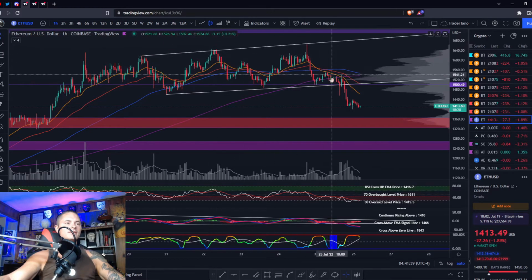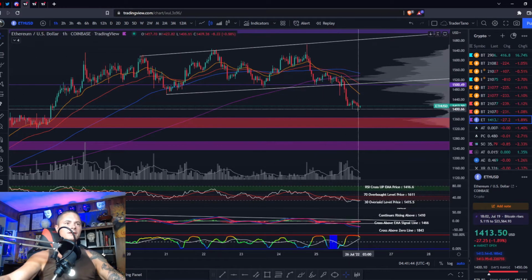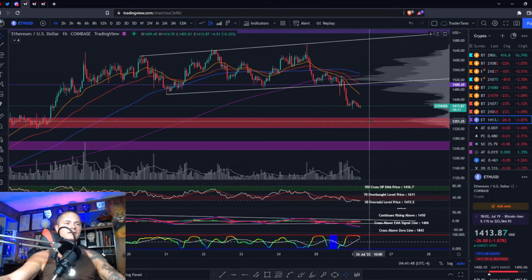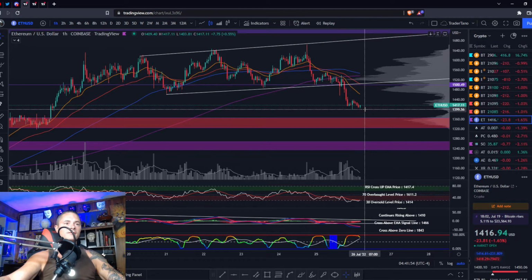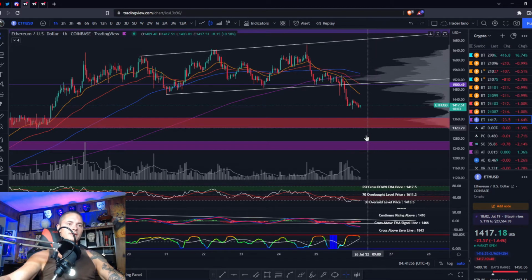So we did break out of this bearish channel on Ethereum. Looks like we could head down to 1350. But we'll find out. It looks like we're going to head down there if we do break the 1400 level. And a lot of that depends on what Bitcoin does.